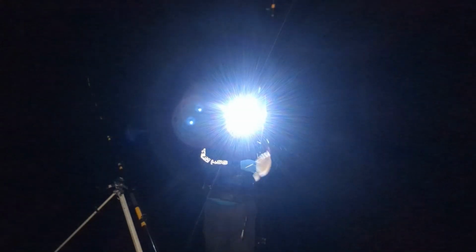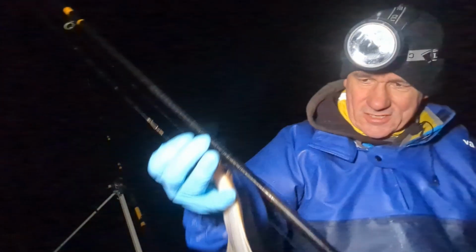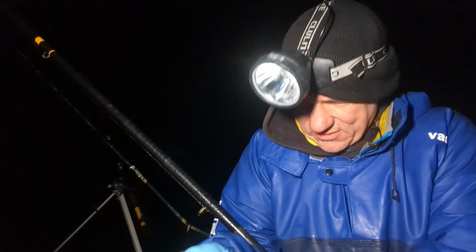There's a fish on this, it's going to be very small. Here's the fish. And it's a dab, I hope. Classy, I haven't had the classy for specimens yet. There's our first fish, guys. A dab, yeah.